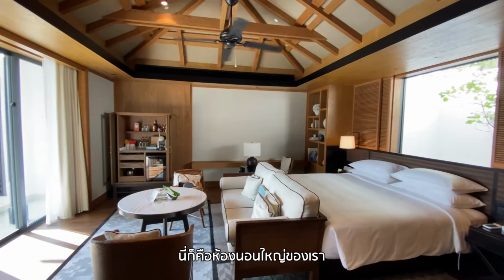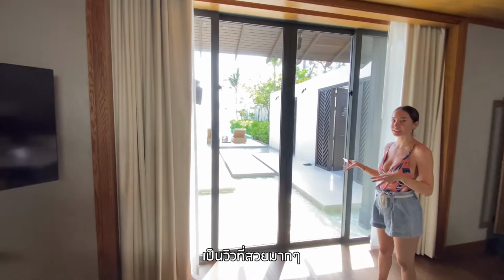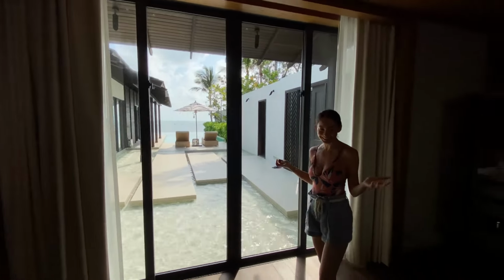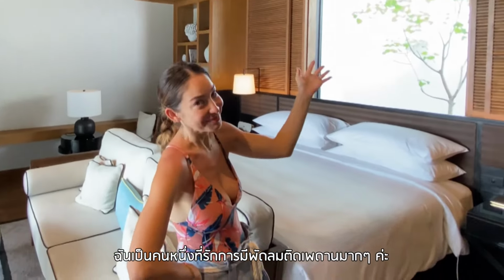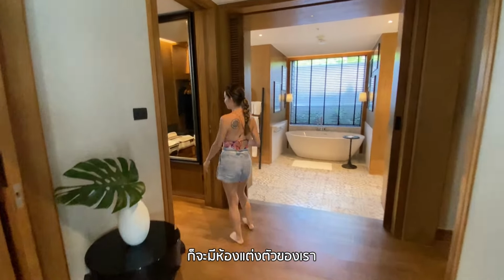So this is our bedroom, huge bedroom, which is also facing outdoor. So we have a perfect view here. Of the beach. Of the beach, yes. We have a ceiling fan, which you all know I love. I'm a huge fan of ceiling fans. And you turn around here, we have our walk-in closet.